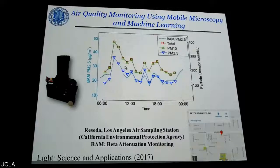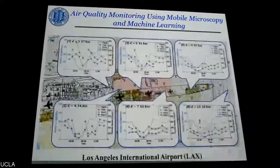So we've taken this device and tested it against more advanced devices. What you see here is a comparison where one of my students took this device and, across almost an entire day, ran an experiment next to an advanced EPA-approved monitoring device that's based on beta attenuation monitoring. This is a device that would cost maybe $100,000 plus. It's very large. It will easily fill a small fraction of this room, and it requires maintenance every day. So we're getting the same level of accuracy with respect to those advanced devices with our inexpensive devices.